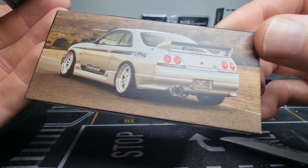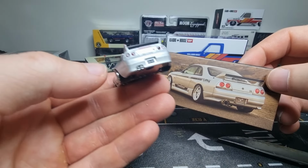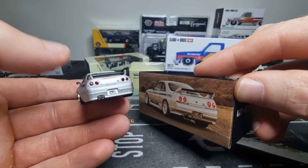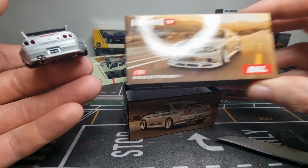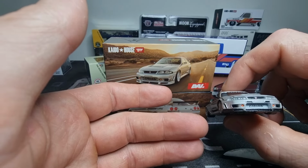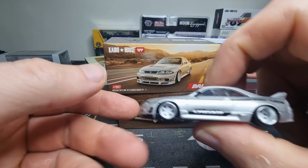And if we look at this one, it's a top rank license plate. I don't think that this one is as wide as this one, but I could be wrong. I think the model here is a little bit wider. And to be honest, I think you can also see that here on the picture. This model is a lot wider than the one on the picture. And to be honest, I like this one a lot more.